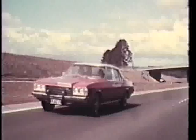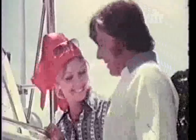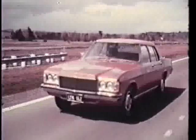Must the all-new Statesman always be part of the busy business world? Or can it take a little time for the simple pleasures? Statesman, two new models, the DeVille and the Caprice. What makes it different is what makes it better.